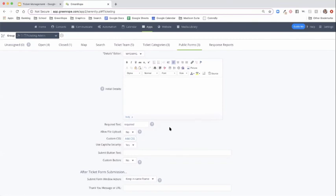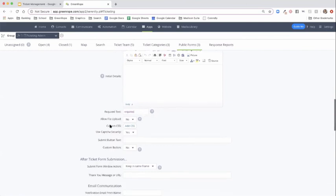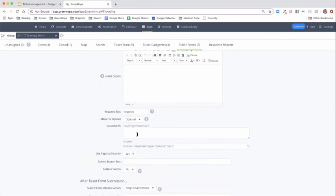Any of the required options above, you can either list as required or mandatory. You can update that here. You can allow file uploads. You can have optional, mandatory, or no. There's also additional CSS that you can add. So let's say you are embedding it into your external site and you want it to match exactly. You can attach it to the style sheet or add your custom CSS here, which makes it blend with your specific site and your brand colors and all that good information.